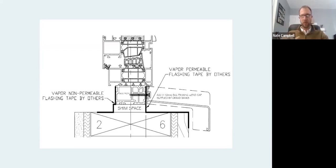But at this point, this is when you would start sealing up your window. The typical basic sequence of sealing is to tape the exterior. In this case, we're showing a vapor permeable tape to the exterior on the right side of this image. And then at that point is when you would want to start insulating your shim cavity. It says shim space here.